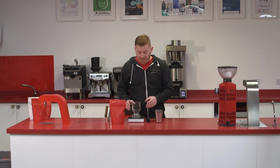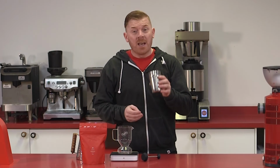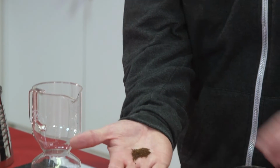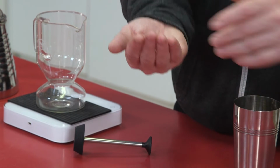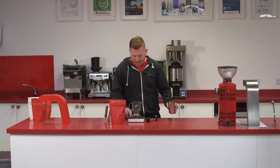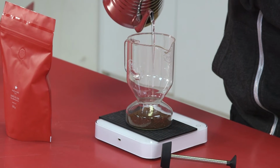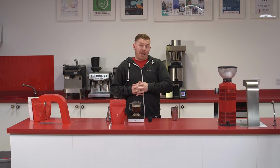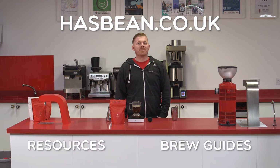So let's brew some coffee. I have the Rattleware coffee brewer with me. I've weighed out 30 grams of coffee, ground it to a fairly coarse grind. I don't know whether we can get that on the camera there, but you can really feel the lumps between the fingers. And I put that in there, make sure that I have got 30. Perfect. Now I've got some just off the boil water, which I'm going to take to 400 ml. Perfect. And now we're going to wait for 4 minutes. But while we're waiting for 4 minutes, why don't you watch a brew guide?